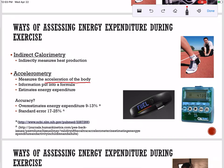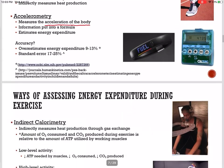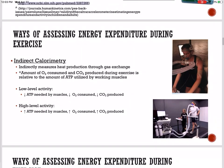Is accelerometry a great way to do it? Well, what are the pros? I mean, it's obviously convenient. It's much cheaper than the metabolic cart. The CalTrack unit, last time I looked, was like $45. Of course, the Nike Fuel Belt, they're going to upcharge you 100 or so. So it's easier to use and it's more practical. It's cheaper. But on the downside is its accuracy. I've given you some references here that show you the accuracy of this is perhaps not great. So while it's convenient and cheaper, it is not nearly as accurate.